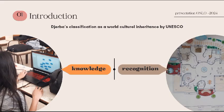This project was inspired by the classification of the Tunisian island of Djerba as a World Cultural Inheritance, becoming the 9th Tunisian site to be classified in this program. In that context, a project methodology topic was proposed to allow second-year interior design students to know their cultural heritage and to recognize it in order to valorize it in a housing project.